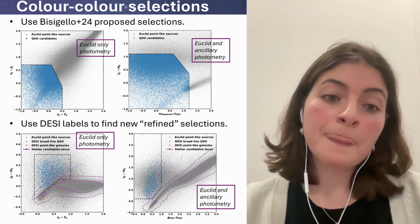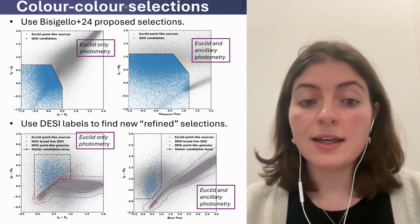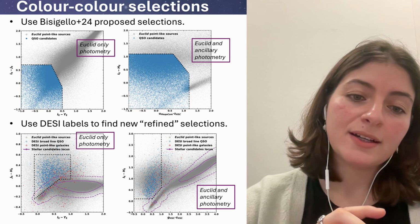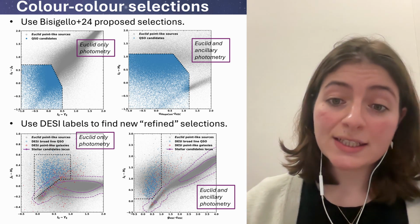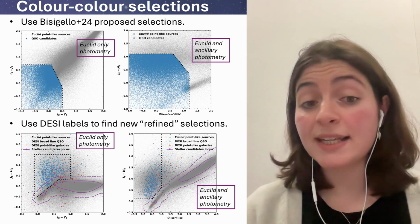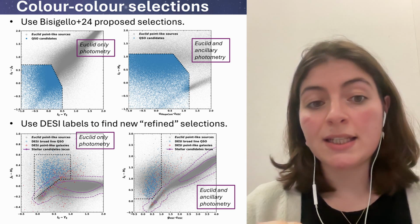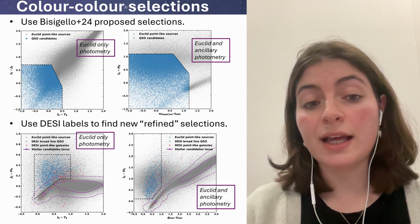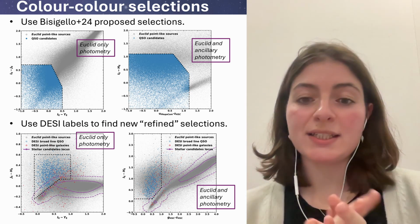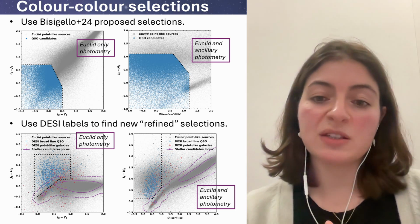In the bottom, similarly, all grey is point-like. The purple contour plot is showing where the stellar locus sort of lies. And then the blue points are those sources that have a DESI counterpart that has been labeled as a QSO. And the red points indicate those sources that have a DESI counterpart that have been labeled as a galaxy. And that's then how we can fine-tune these cuts to obtain as high a purity and completeness as possible.